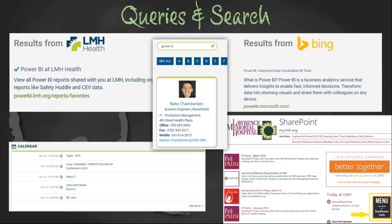Gotcha. So speaking of queries, upper left there, that check mark next to that first result when I search for Power BI, that's, I think it's called a query rule that I set up. And it shows a promoted result. So that's one of your options when you do queries: to say when someone searches this exact phrase or searches a keyword that appears in this managed metadata term set, show this result first, or show these results first.